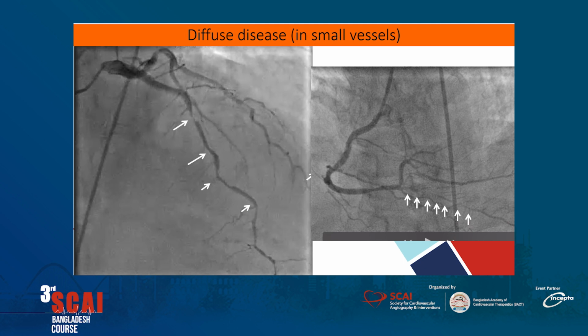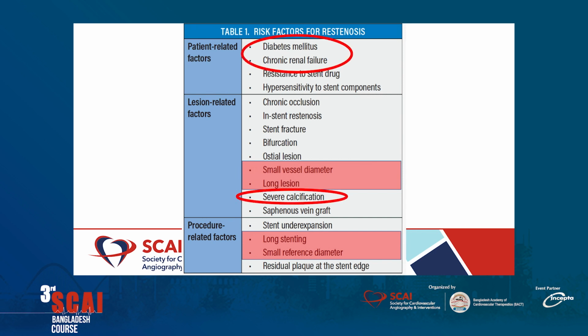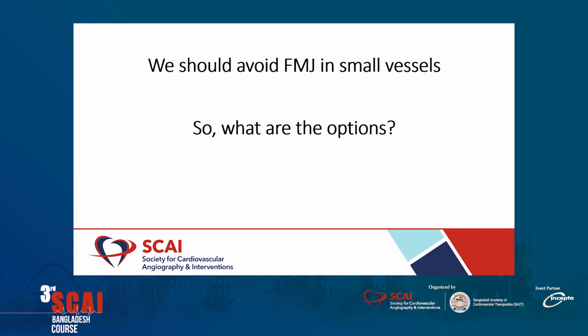How about diffuse disease like this? Small vessel, long lesions. You're calling for restenosis. What are the risk factors for restenosis and thrombosis? Smaller vessel diameter, long lesion, long layer of stenting, and small reference diameter. But if you add things like diabetes mellitus, chronic kidney disease, and severe calcification, your restenosis rate goes high. So we should avoid using full metal jacket in small vessels. So what are the options?